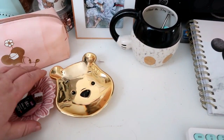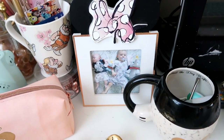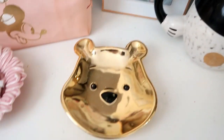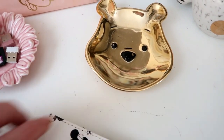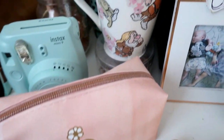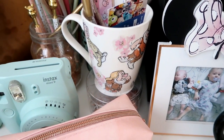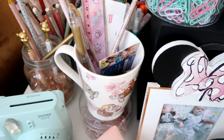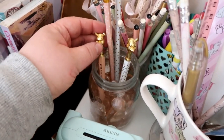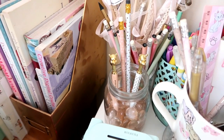I have a few Disney bits here. I have a little Minnie Mouse photo frame with a picture of my children in it, and they're both wearing cute little Dumbo outfits. I have a little Winnie the Pooh trinket dish, little Minnie Mouse pencil case, and then I have this Cath Kidston Snow White and the Seven Dwarfs mug, with random bits in. I have a little pot here with my Winnie the Pooh stationery in that was from Clinton's.